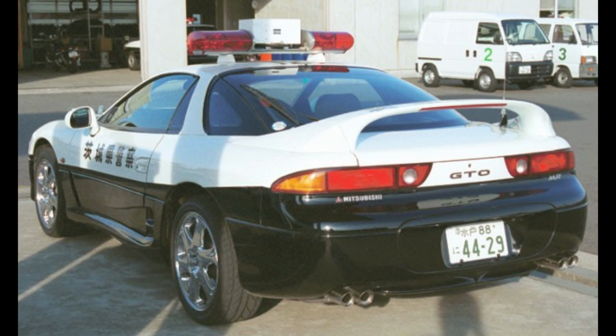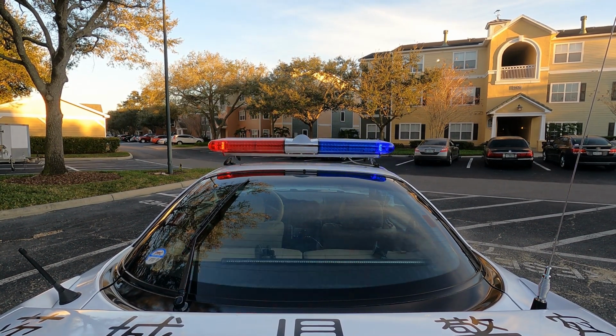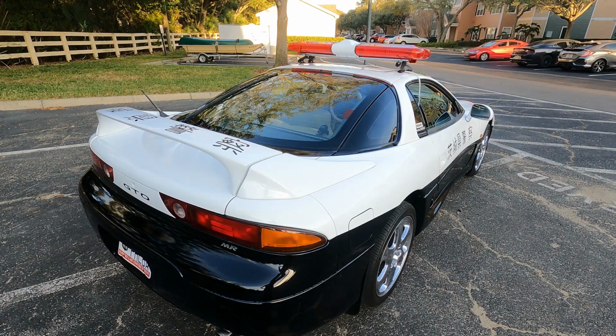Zooming in on the pictures of the Ibaraki car, you can barely make out a black pixel, and I'm about 70% confident that it was kanji lettering. I would love to find more pictures of the car to find out, but like I said, even if it's not exactly correct, it makes it stand out again from the initial D car.